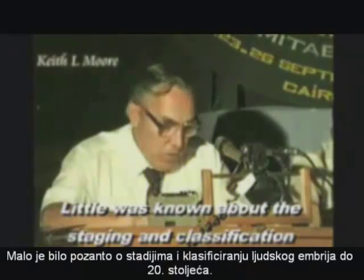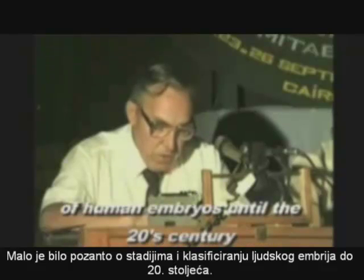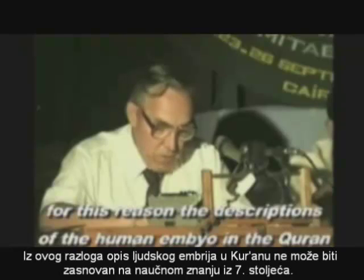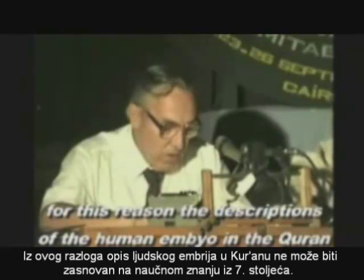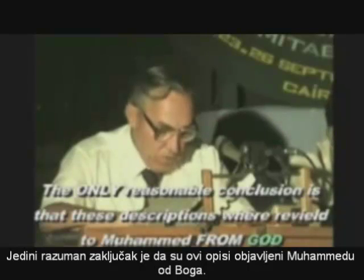Little was known about the staging and classification of human embryos until the 20th century. For this reason, the descriptions of the human embryo in the Quran cannot be based on scientific knowledge in the 7th century. The only reasonable conclusion is that these descriptions were revealed to Muhammad from God.